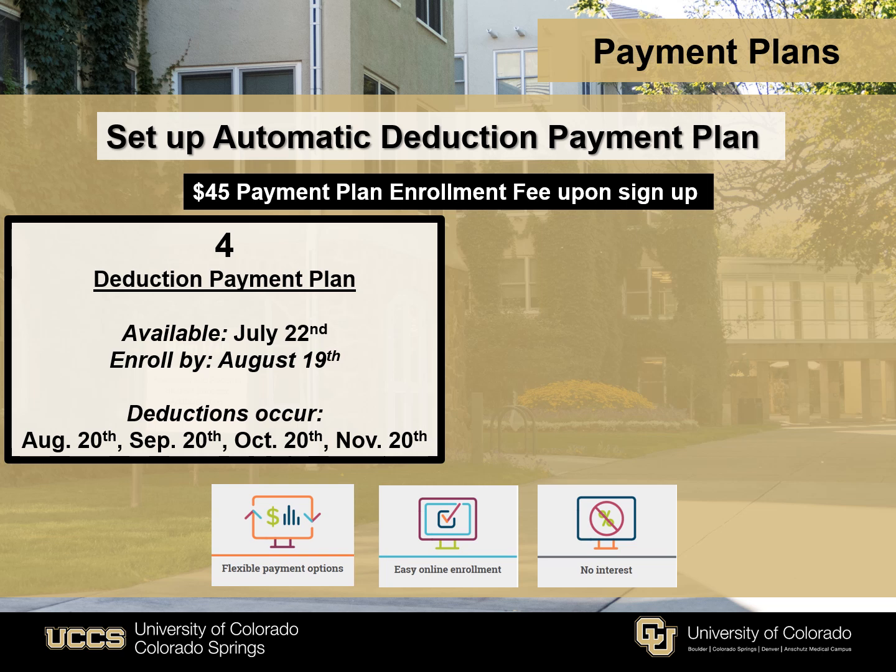So for example, the 4-pay plan, if you'll notice the availability dates, it's available July 22nd when we load fall balances, and you have up until August 19th to enroll in the 4-pay plan. And that's because the auto deductions will start to occur on August 20th, and then September 20th, October 20th, and November 20th.